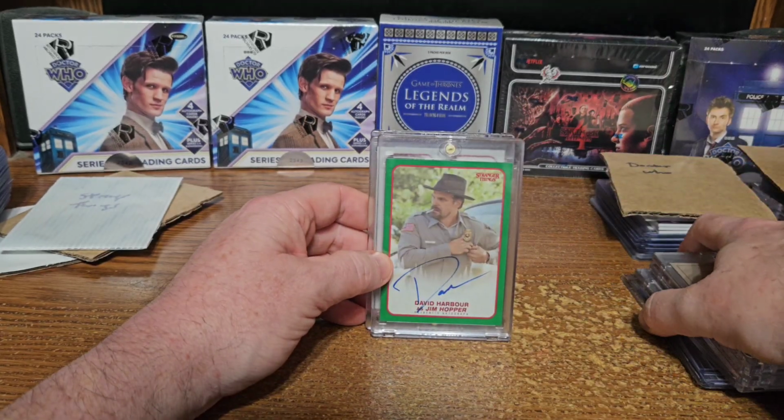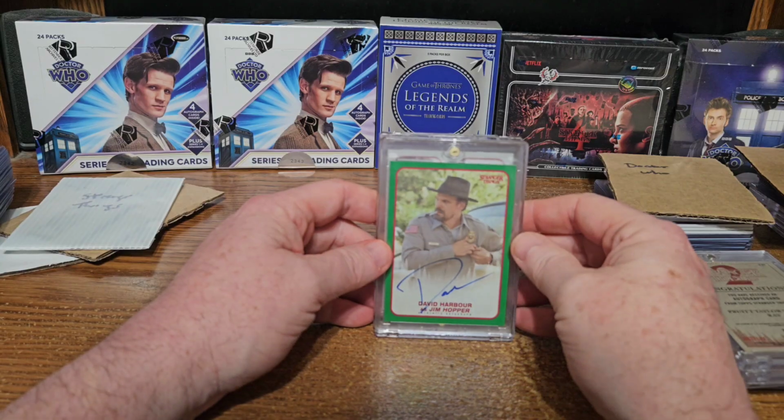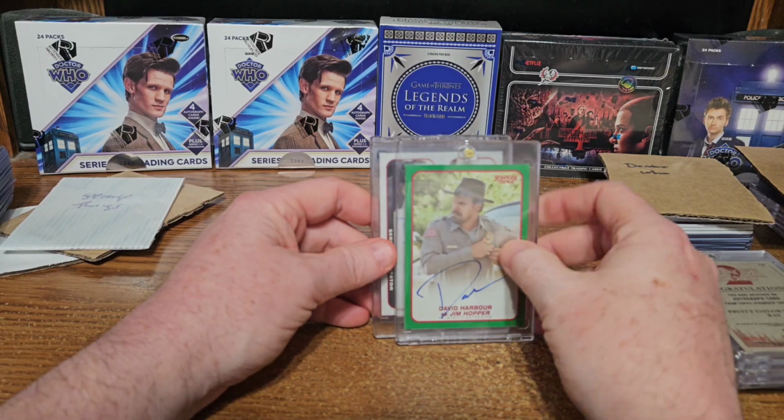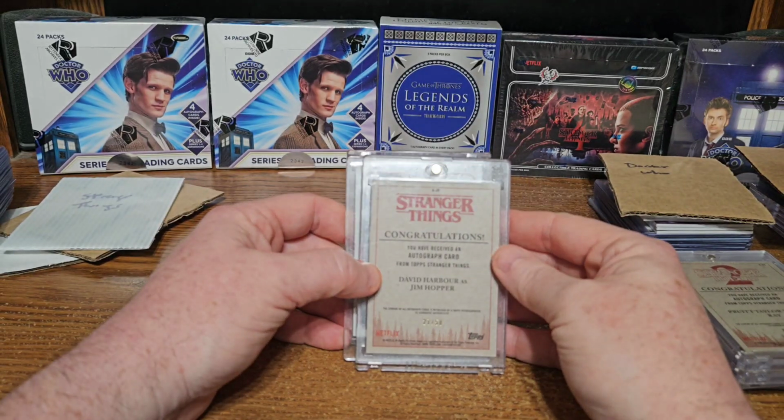A Pruitt Taylor Vince autograph is Ray, who worked in the lab and hurt Eleven's mother. This is another redemption that I pulled out and put in a one-touch. It's a parallel David Hopper autograph. I think it's out of 50. Yeah, number 27 out of 50.